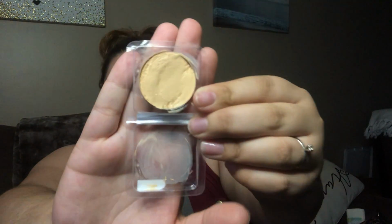So basically you can put this into your Z palette. I haven't done that. I don't have a Z palette. I don't really have a use for one, but if I do end up getting separate eyeshadows, which I have before in the past, it'll probably be from Root. They do sell the Z palettes, and also the separate pan eyeshadows. So anyways, this is what it looks like. This is in the shade Light.